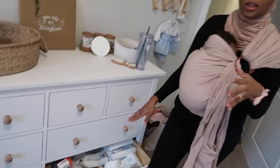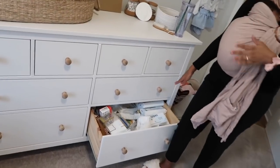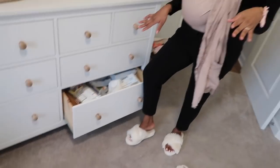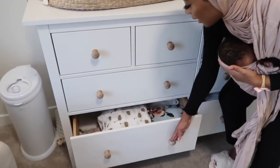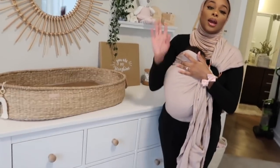There's literally in here a bunch of clothes she will not be able to fit till she's like three. There's a gazillion wipes. It's just stuff, okay? This last drawer is all her blankets and swaddles. We put her sheets in here and everything.